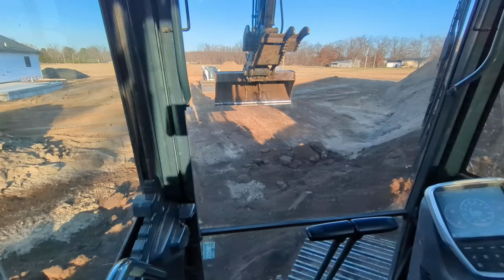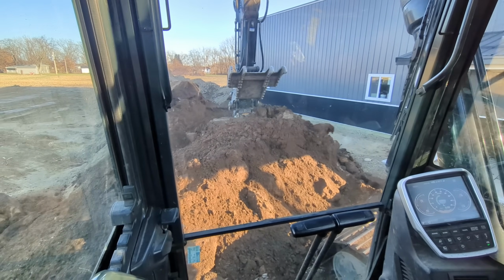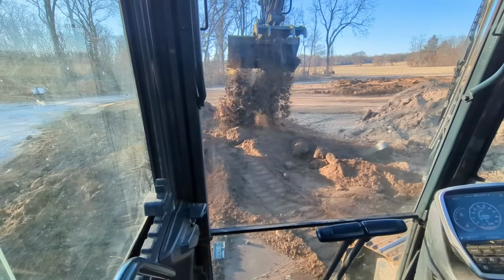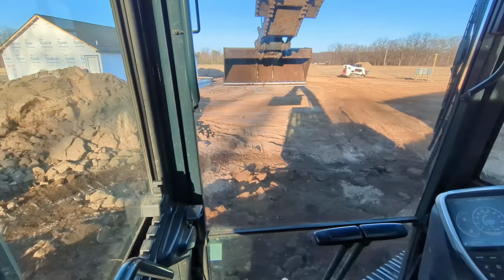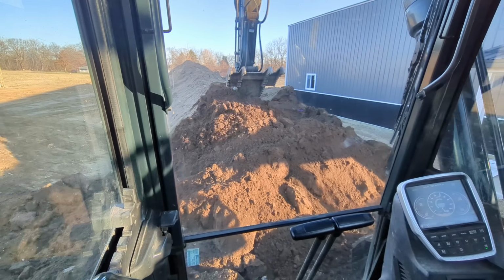We just got back from Georgia yesterday and had the time of our life out there in Carnesville at the Hyundai Proving Grounds. What a cool experience that was. Got to run an HX220 with a really good sized bucket on it. I think that bucket was 5 or 6 yards.